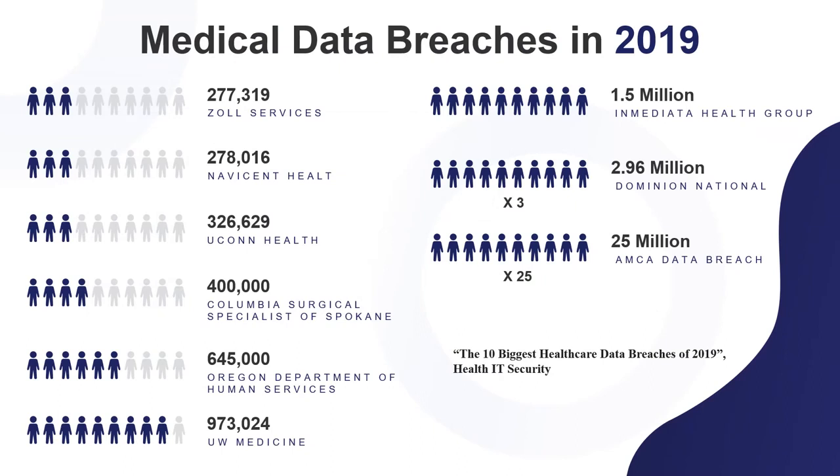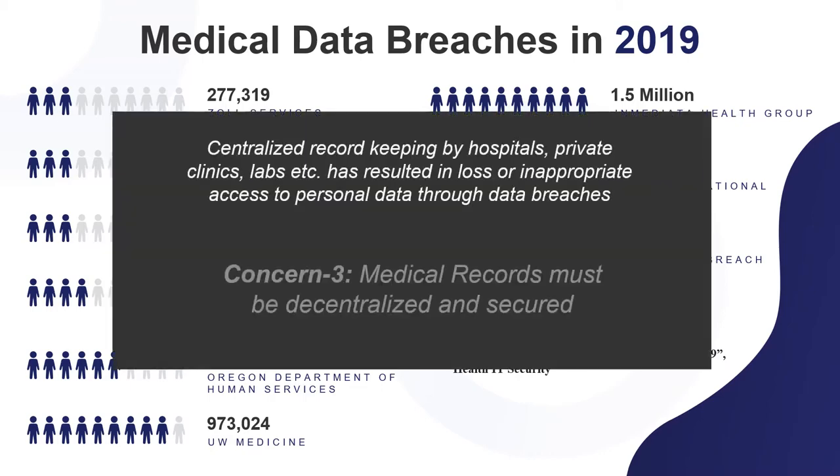Here is a sample of the top 10 breaches in 2019. As shown, centralized options clearly put patient privacy at risk, as more than 25 million medical records were breached. So, medical records must be decentralized and secured to solve this issue.